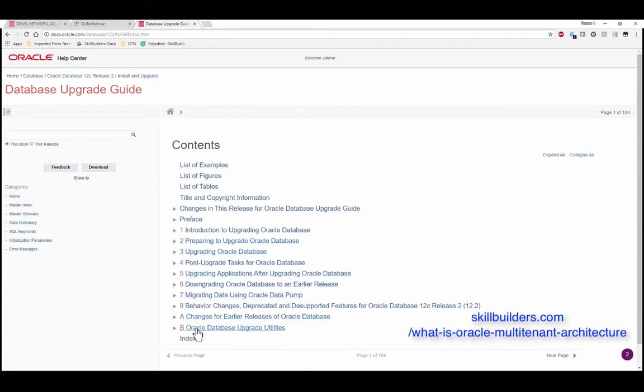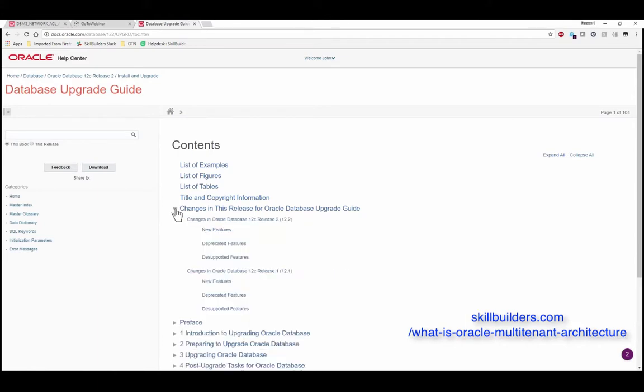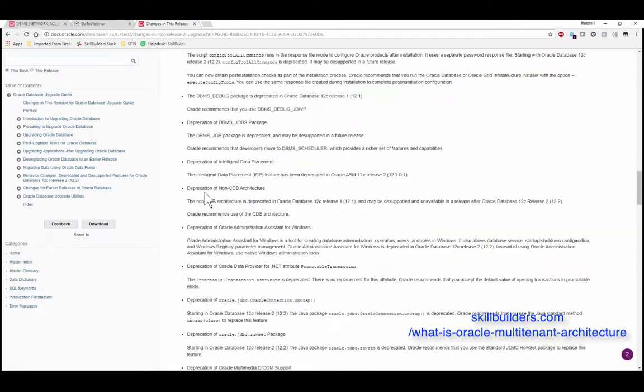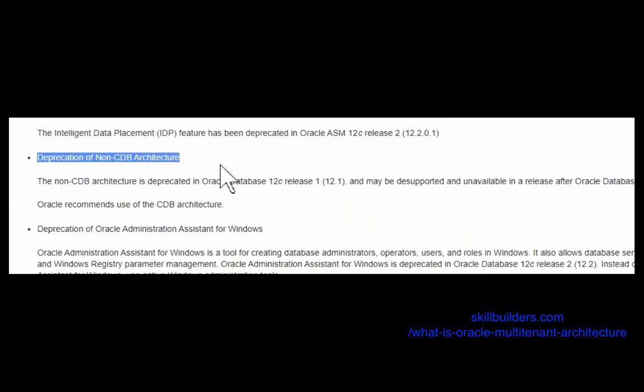Then when we look at changes, deprecated features, right? Deprecation of non-CDB architecture. CDB is container database. A non-CDB is the database we all know and love that I've been using for close on 30 years. So a non-CDB is a normal database. The non-CDB architecture is deprecated in 12.1.